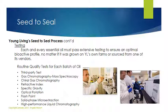Then there's the testing. Each and every essential oil must pass extensive testing to ensure an optimal bioactive profile, no matter if it was grown on Young Living's own farms or sourced from one of its vendors. Here's the routine quality test for every single batch of oil. They do third-party testing, gas chromatography and mass spectroscopy, chiral gas chromatography, refractive index, specific gravity, optical rotation, flash point, solid phase microextraction, high performance liquid chromatography.